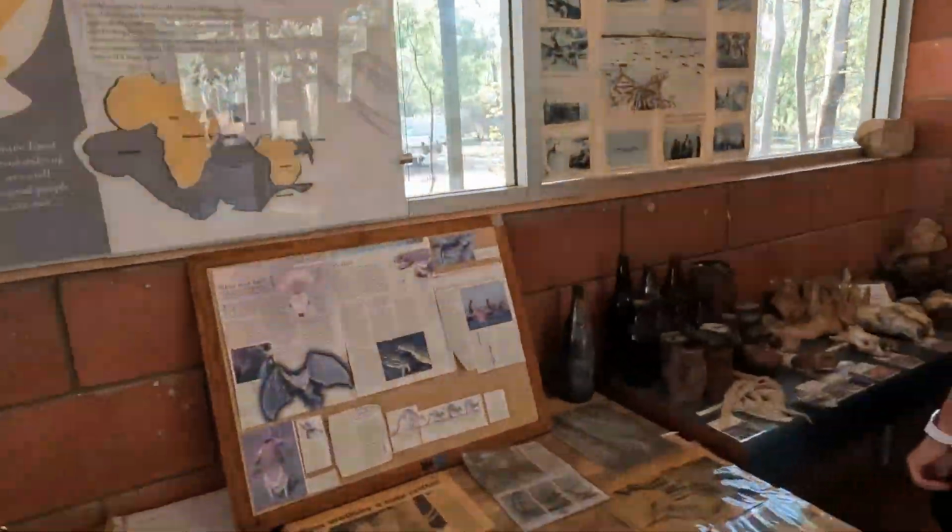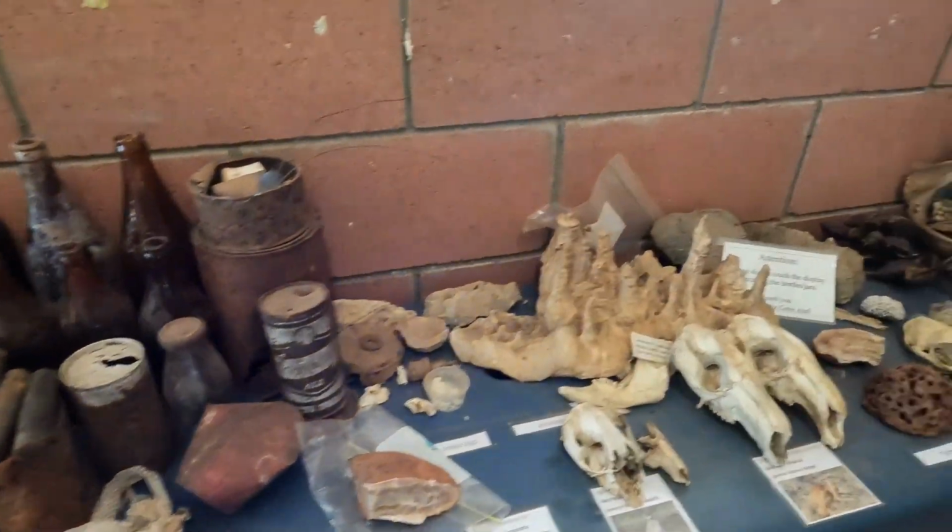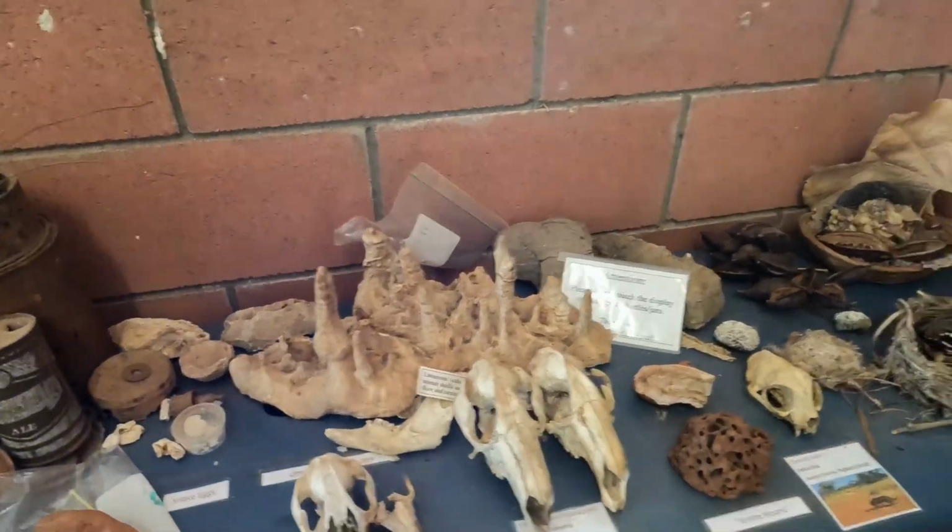Got some artifacts here. Pretty cool. Possums, bats.